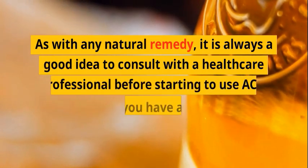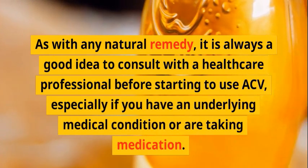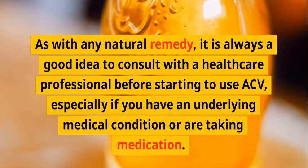As with any natural remedy, it is always a good idea to consult with a healthcare professional before starting to use ACV, especially if you have an underlying medical condition or are taking medication.